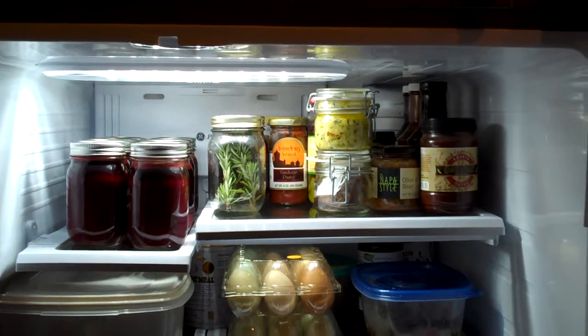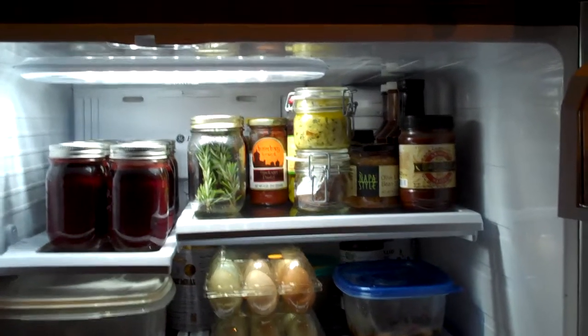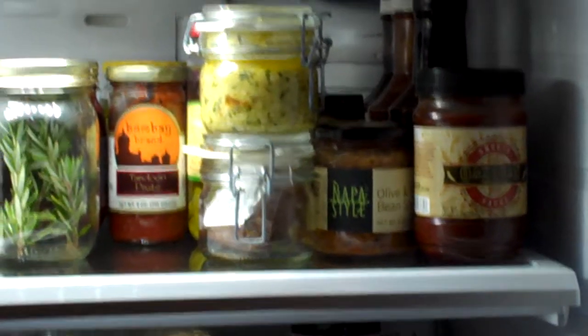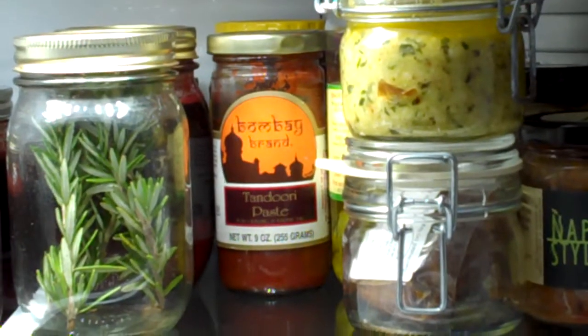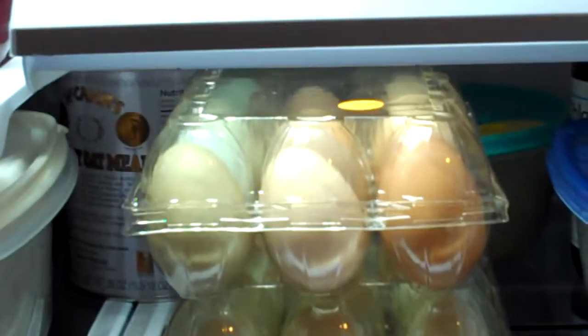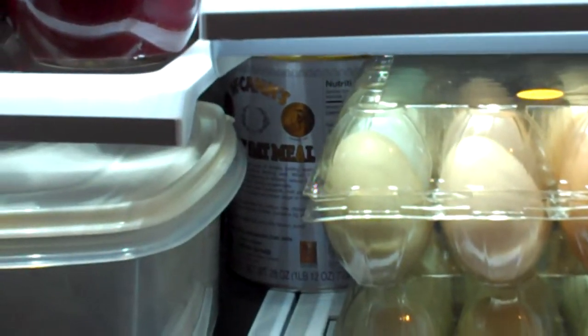Well, I get asked all the time what's in my fridge, so I'm about to show you. Up on top shelf, I got some, I don't know, let's see here. Different products, tandoori paste, herbs, my fresh vegetable juices, store-bought eggs, stew. Eggs from my farm. Peeking back there is my favorite oatmeal.